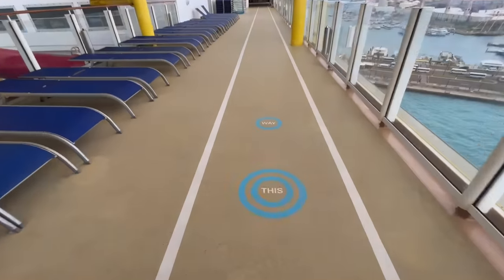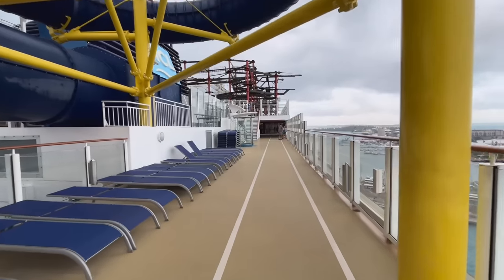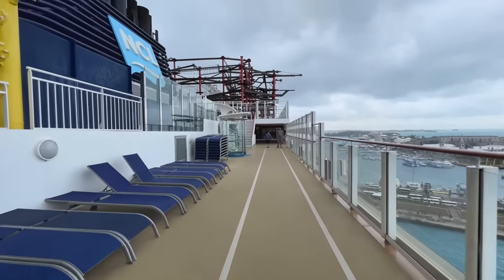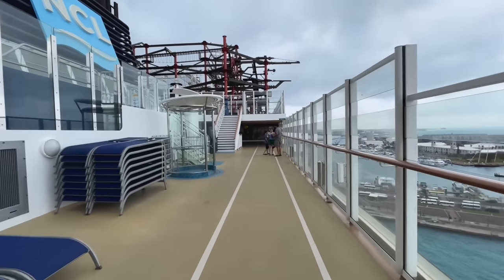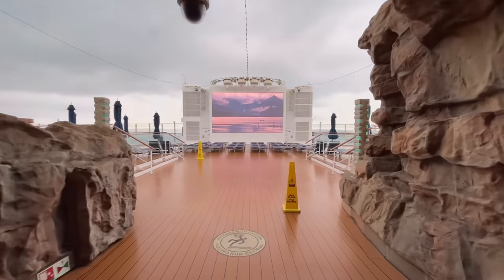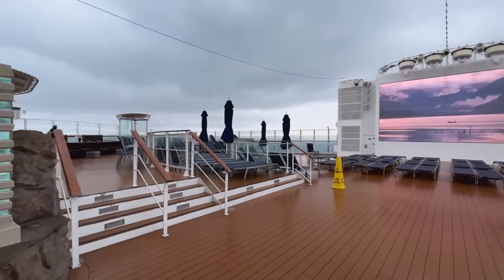Now, this over here is a jogging track for people who want to jog while they're on the cruise ship. Usually, the only people I see jogging are the children, who take advantage of this and just go crazy running. It is looking pretty nice today. They got a big screen, a couple of hot tubs, that sort of stuff over here.